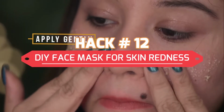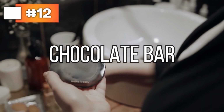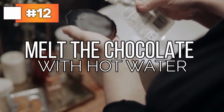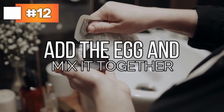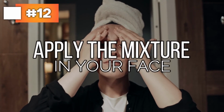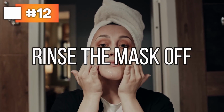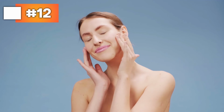Number 12. DIY face mask for skin redness. If you happen to experience skin redness, this beauty hack comes in handy. All you need is a chocolate bar, hot water, and 1 egg. Melt the chocolate with the hot water. Once it's melted, add the egg and mix the ingredients all together. Apply the mixture on your face and leave it for about 5 minutes. Rinse the mask off using warm water. The redness in your skin will surely be gone after doing this hack.